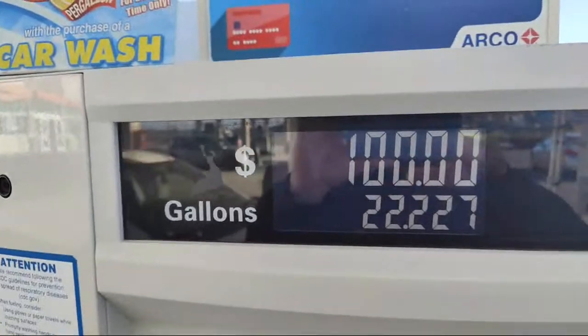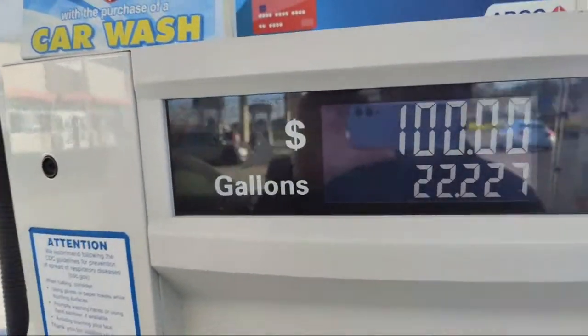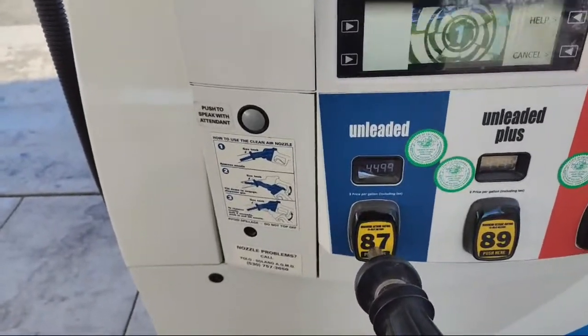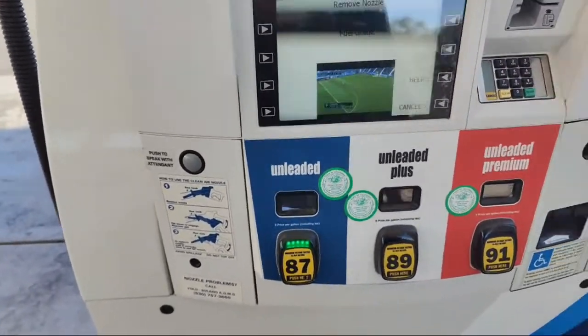All right, let's do this again. So we already put $100 in here. Now we're going to roll again. So it's $4.49 a gallon here in Cali.